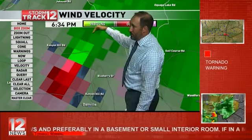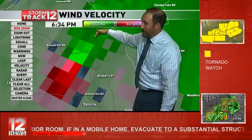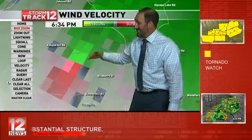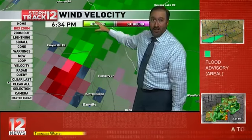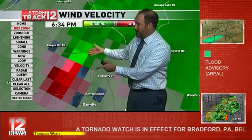This couplet, the tornado, I'm calling it a tornado because that is a tornadic signature right there, is moving to the northeast around 20 miles an hour. So that storm was moving essentially east-northeast. Now it's taken more of a northeasterly turn, headed up into New York. Initially, this area wasn't in that tornado warning. However, that has obviously since changed.